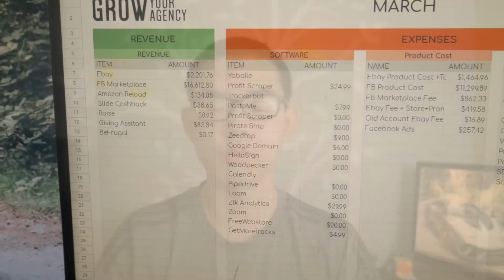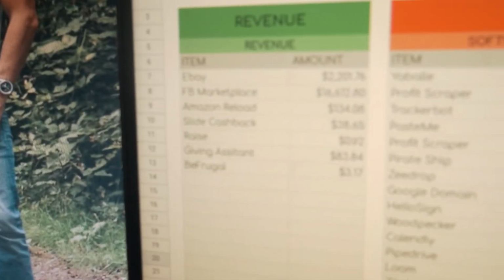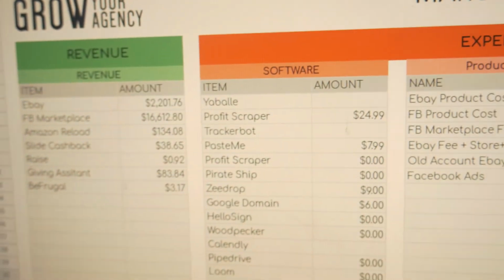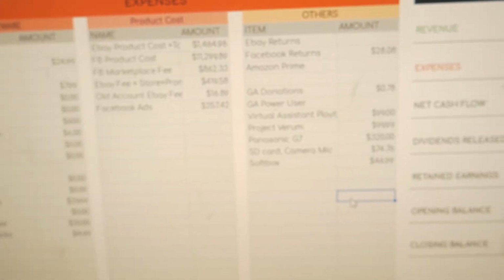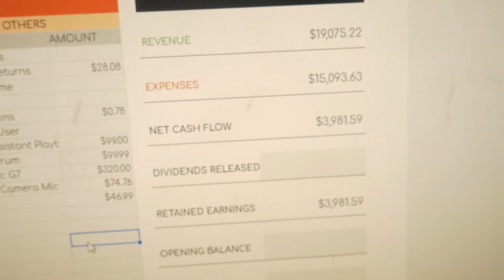So far, on the 29th of March, almost the second month of running this business, we did $19,000 revenue and $15,000 in expenses, right around 4,000 profit. So this is my spreadsheet of this month's profit and revenue. We have around 19,000 in revenue numbers right here, and then we have software expense, product expense, and some others. I haven't updated today's profits, but we're above 4,000 now.